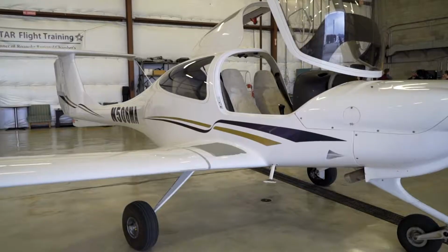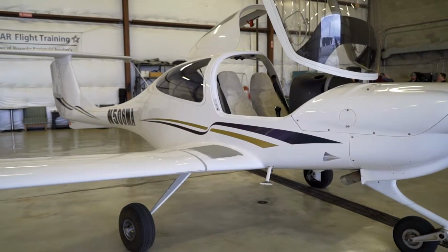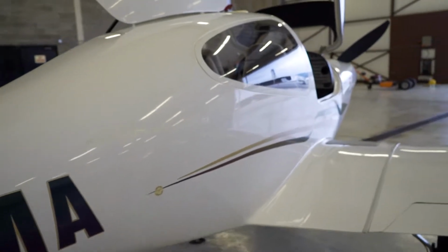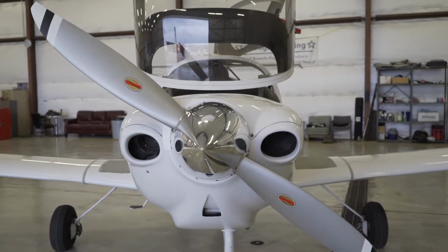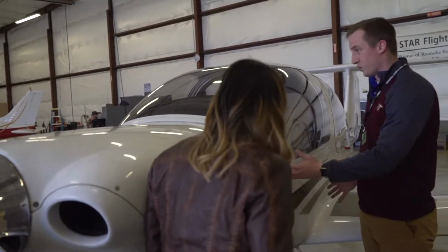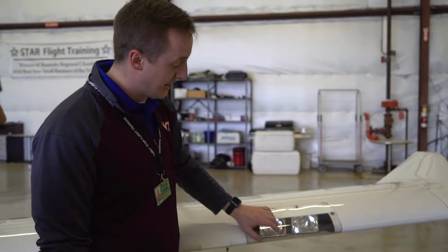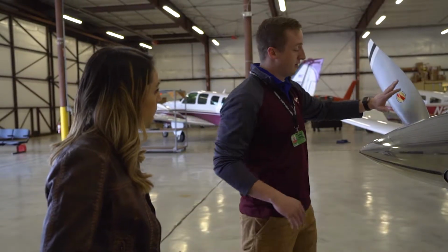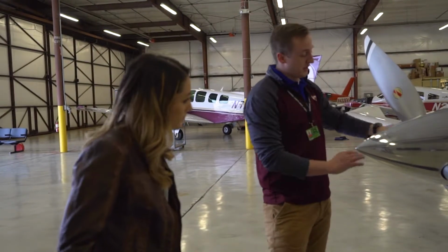When it comes to flying, you don't just get into the plane and go. There are steps to follow to make sure everyone is safe. All right, so before we go fly, we'll do a walk around or pre-flight, just so you kind of understand the parts of the airplane. Andrew and I walked around the plane as he pointed out the different parts, explaining what they do and making sure they're working properly.